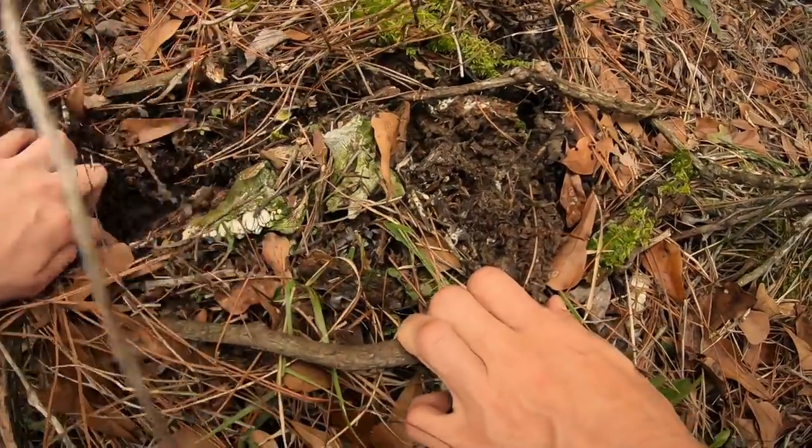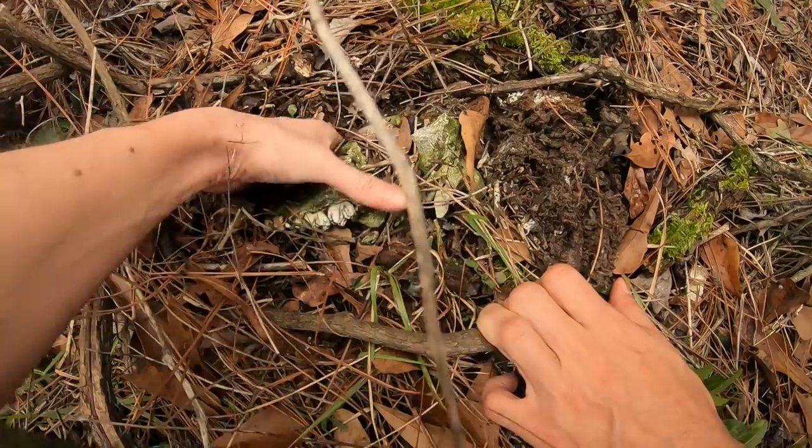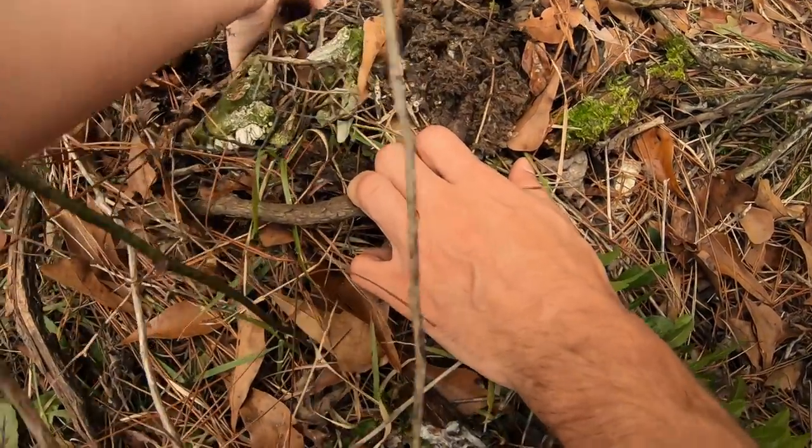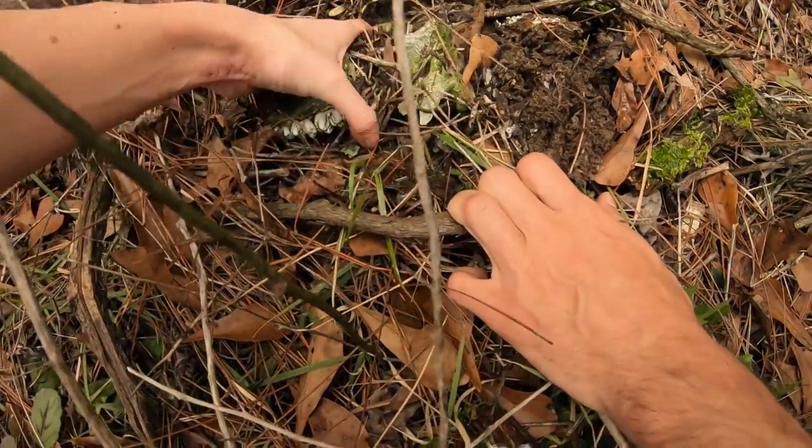I think it's another pig. It is. Come on, try not to hurt it, biggie. Feel some roots. Try to break those without breaking the skull.